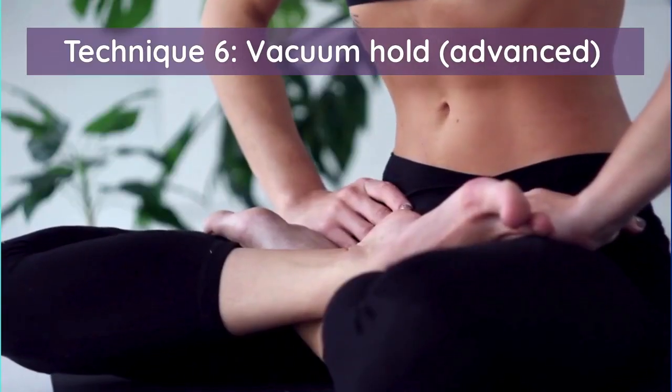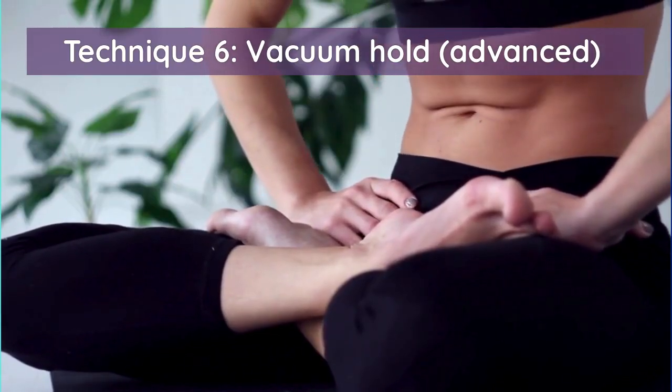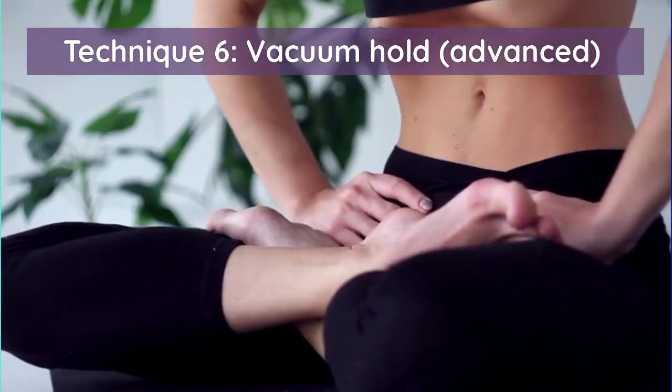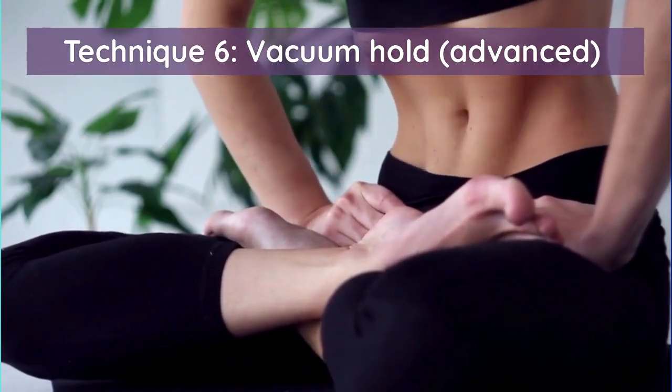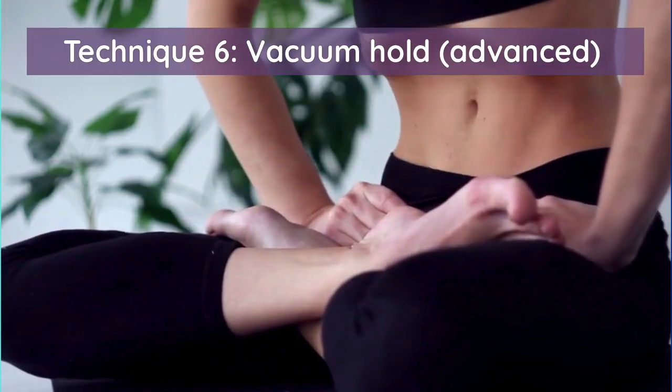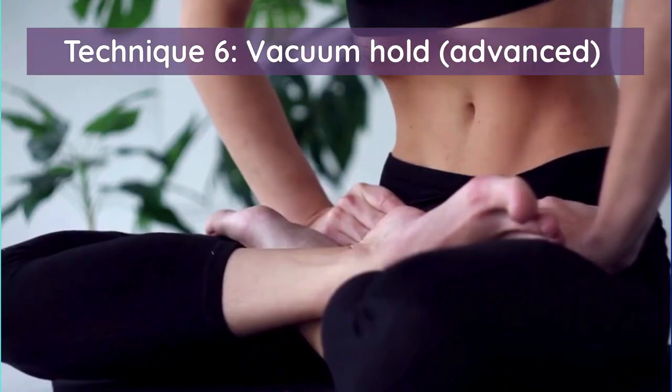Technique 6. The vacuum hold, advanced. This one is optional, a powerful lung expansion technique borrowed from yogic practices, Uddiyana Bandha, and breath hold training for athletes and divers. Caution. Not for beginners, people with heart conditions, or while standing.